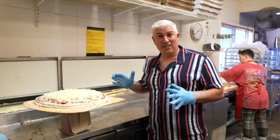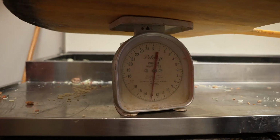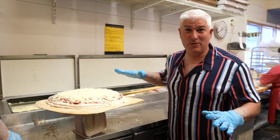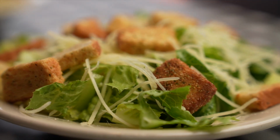So guys, we just threw this thing on the scale because I was just curious how much it weighed. This thing is 13 pounds. So if you're watching your waistline, this is probably not the pizza to order. Come in and grab one of their salads though, because their salad's amazing, but 13 pounds.